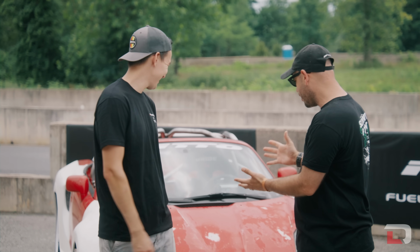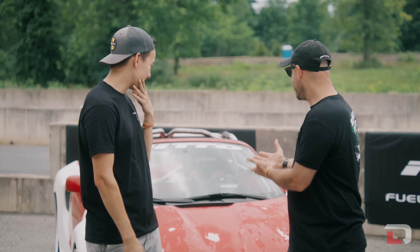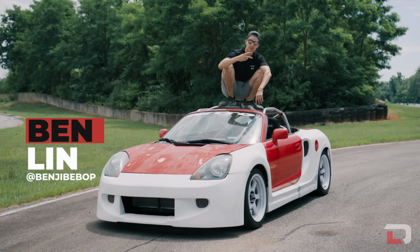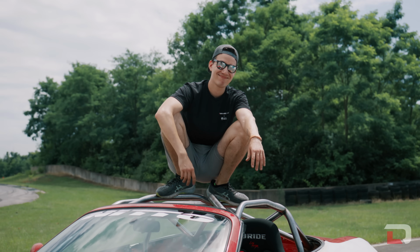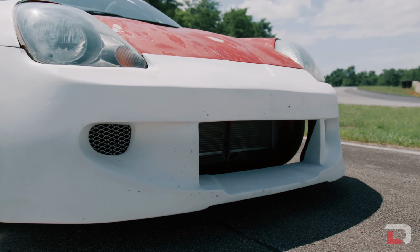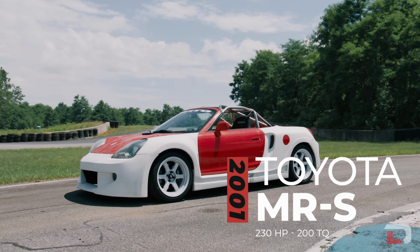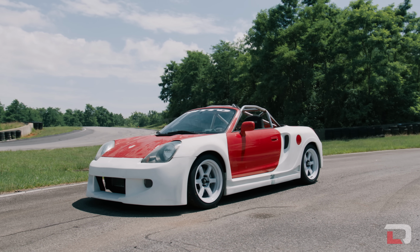You brought the most colorful car we've ever had on Driver Battles. Why do you think, first of all, what is this thing? Yeah, so this is a Toyota MR2. It's an MR2 Spyder, right? This is the third generation of MR2. This one is a convertible, so that's why they call it a Spyder. This one is no longer really a convertible. Now there's no soft top anymore. It's all roll cage.